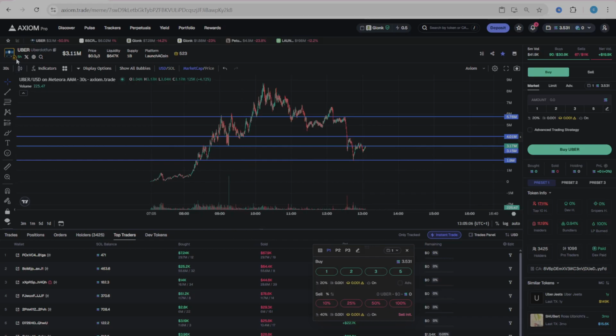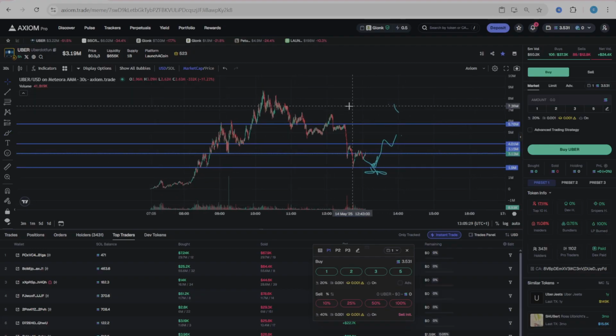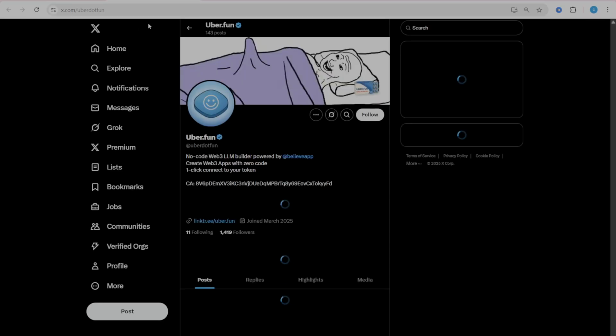So if you want to get into this project, personally, I would wait for it to come back to this previous support line and then put a bid in here. If it drops below here, I'd probably exit my position and then ride this up for easily a nice 2 to 3x. But let's review the project first, and see if it's something that we would get into. So first of all, we're going to go to the X.